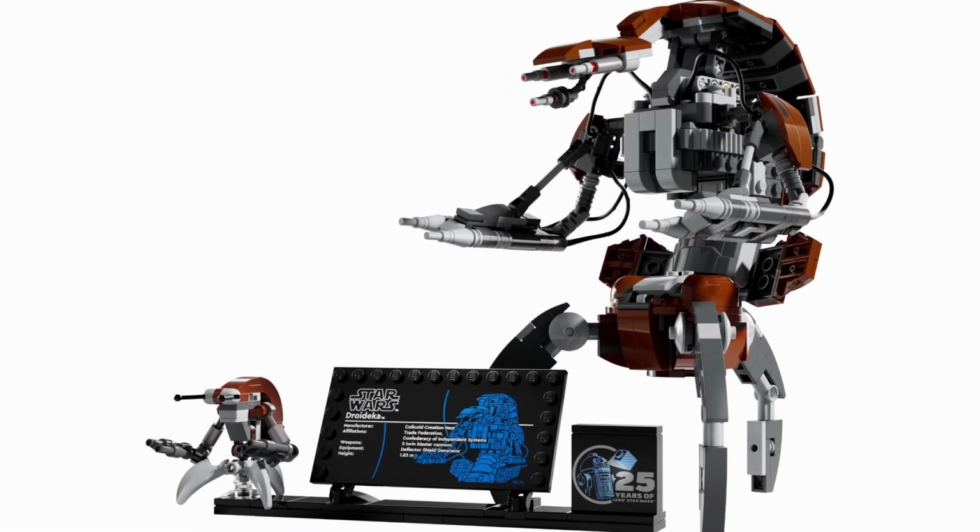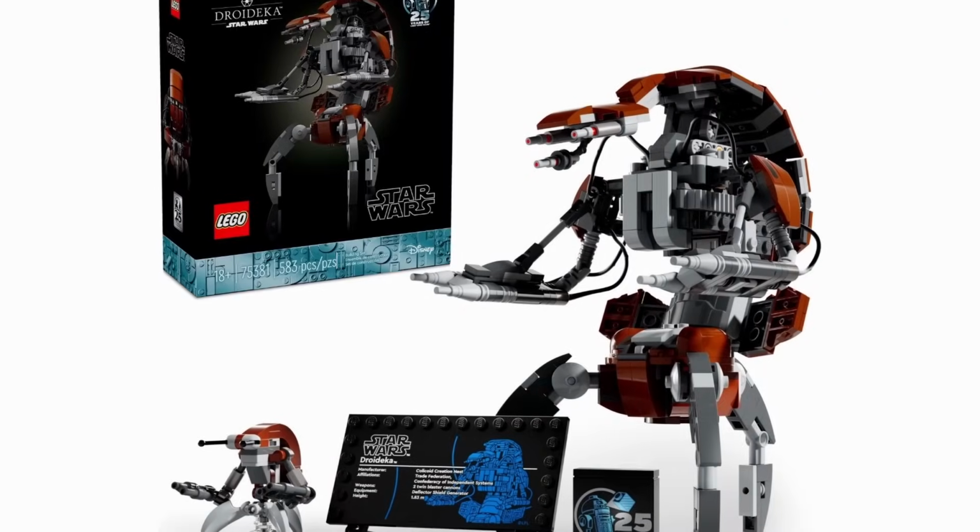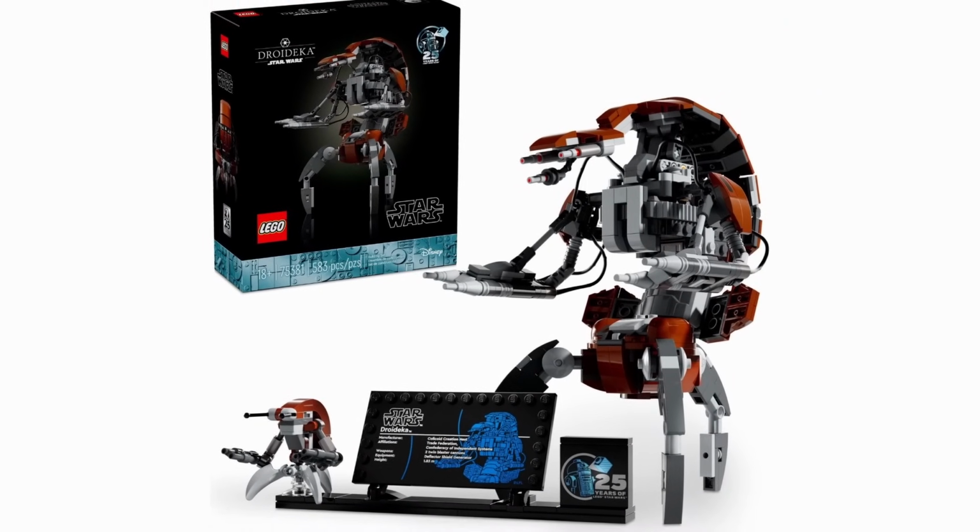In my eyes, that's really the only thing holding it back. Like I said, everything else is pretty much perfect. I just don't really like how it can't naturally roll up into a ball.